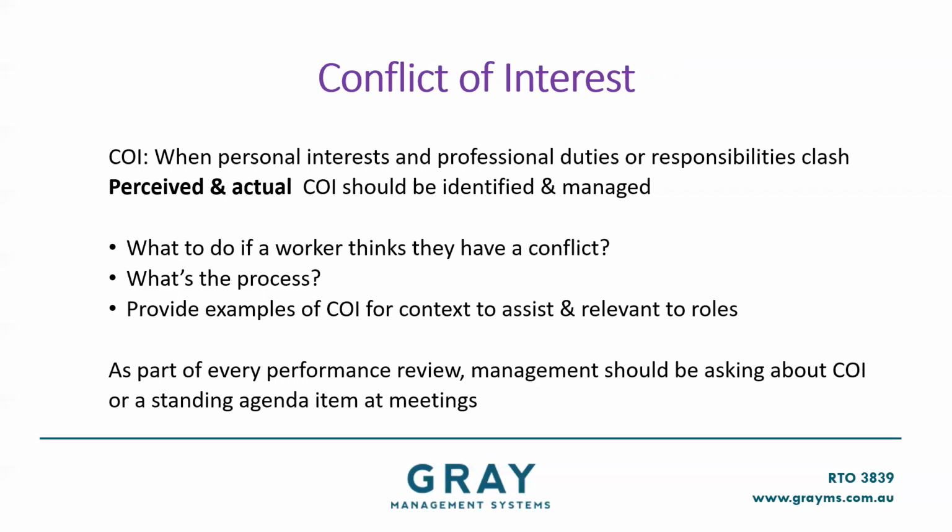I really think a really good business practice could be, at every performance review that you conduct with staff, to ask: are there any conflicts of interest that have arisen since we last met? And if they have, that's okay. Aren't we glad that we know about it? What is it? Let's do an assessment. Are there any risks? How are we going to manage it?